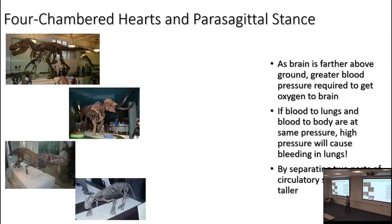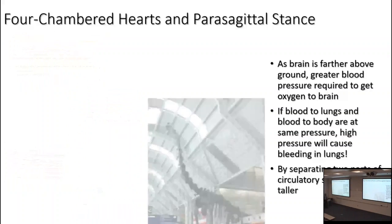Both these situations would produce a condition known in medicine as death, which is not a favorable thing for an organism. You don't want to bleed into your lungs or not get oxygen to your brain. But by separating the two parts of the circulatory system, that's not a problem. You can have a high blood pressure for the body and a lower blood pressure for the lungs, and you can get tall.